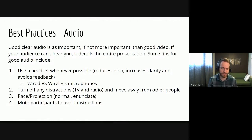The next tip is to turn off any distractions. If the TV or the radio is on, turn it off. Move away from other people, close the door, and get yourself tucked away in a quiet space on your own.